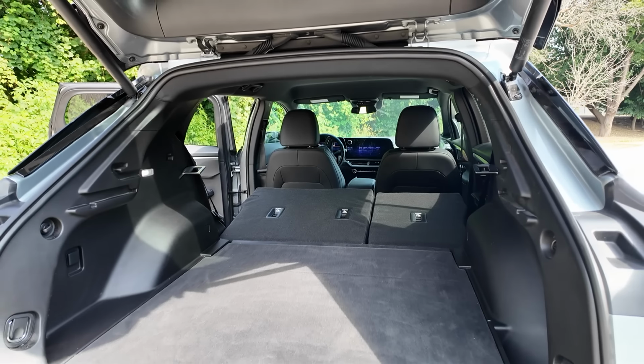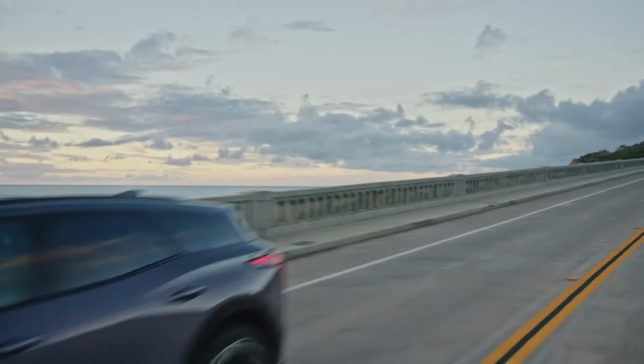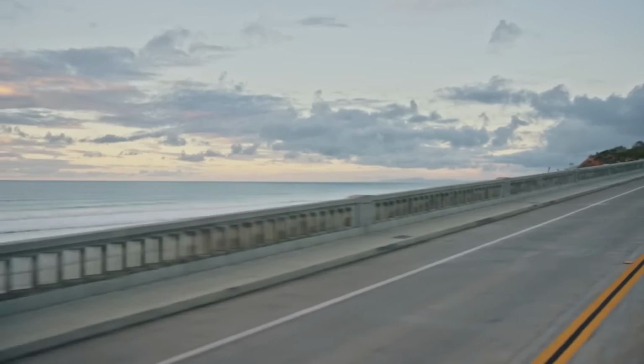As far as interior space goes, as mentioned, this vehicle is very similar in size to other similar compact SUVs. It is a little bit larger overall than a comparable CR-V, RAV4, or gas-powered Equinox, but the interior space is more or less the same. Cargo space, a little bit on the tighter side, but it is still very comparable. Of course, if you really need to have extra space, that's what the Chevy Blazer EV is for. It's basically the exact same vehicle, many similarities to the Equinox EV, only it's a little bit larger, with more interior space and a lot more cargo space.